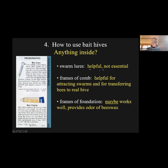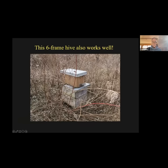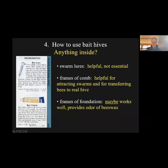And in the hive design that I use now, I do fill it. Excuse me, what have I got?